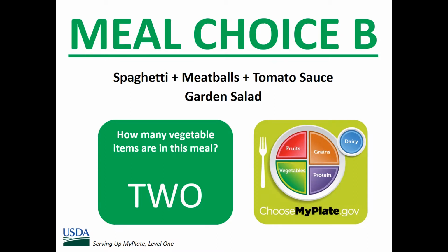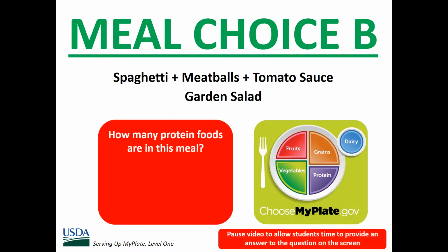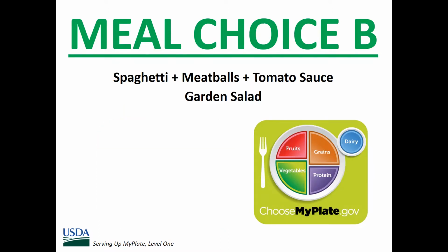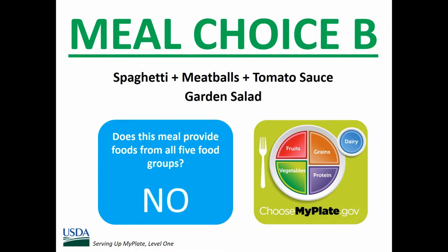Even though the garden salad may have many different vegetables in it, we'll just count it as 1 vegetable item for this answer. How many foods from the protein group does this meal have? This meal has 1 food from the protein group, meatballs. Does this meal provide foods from all 5 food groups? The answer is no. This meal is missing the fruit and dairy groups.